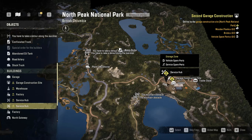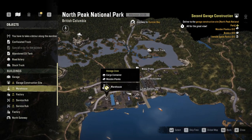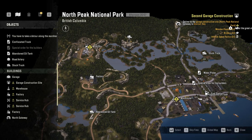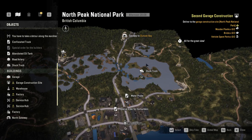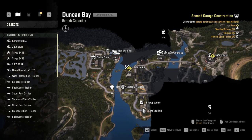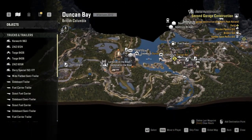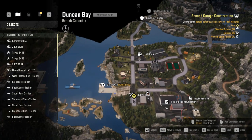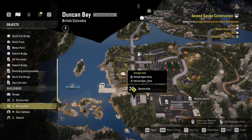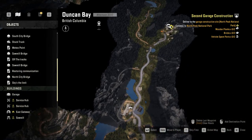This is the manual loading thing. So you get out, take this, deliver, then go all the way and come here to wooden planks, then go up to bricks, and then go back to the garage. Instead, I chose to start here in Duncan Bay because the bricks and the wooden planks remain the same. However, when we start here, we will cross here, which is this crossing, and then come here and take the vehicle spare parts from here, then go up, and we will drive all the way out there.